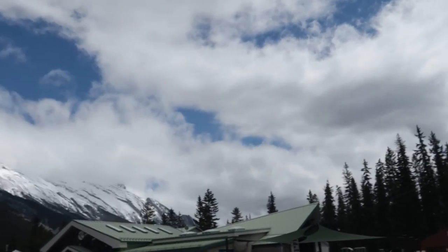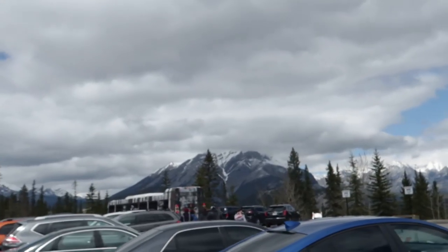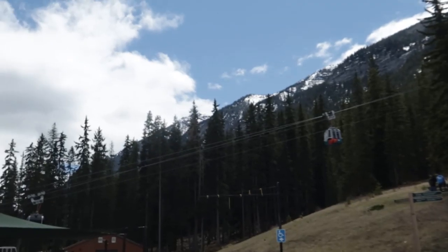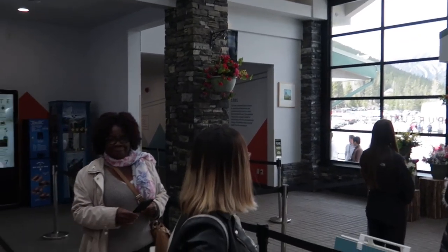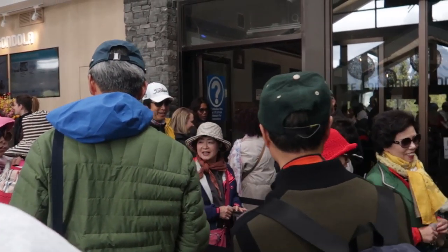Here we are, finally. It's quite an ordeal to find parking, I will say that. Plus we're running quite a bit late. 6.5 minute ride up to the top of this mountain. Well, we're a little bit late, but the lady at the front said it should be no problem. We're not that late. And we're only allowed to stay up there for a little while. We have to come down at 3:30.